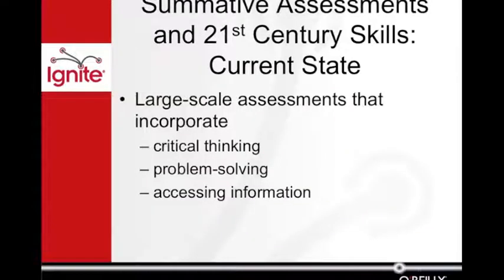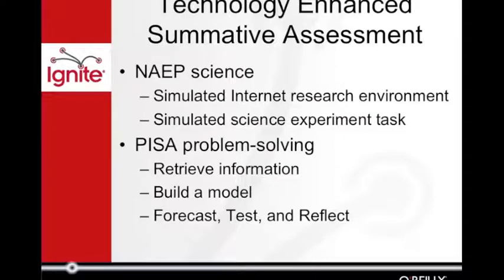When we look at the current state of assessment, the National Resource Council's review shows that there's some evidence of 21st century skills constructs that are easily measurable that we can find in summative assessments right now. Those assessments that do it best are those that use technology to create interactive tasks and simulations that record data inputs as students work through the task and use those inputs to measure student learning on 21st century skills.